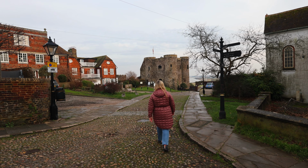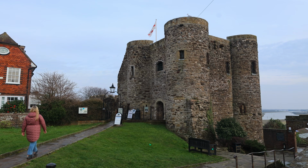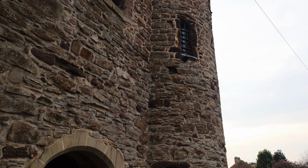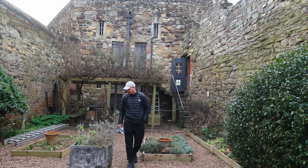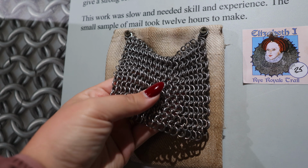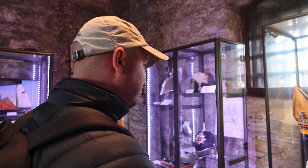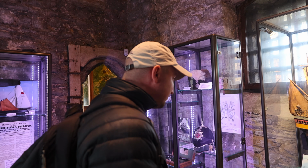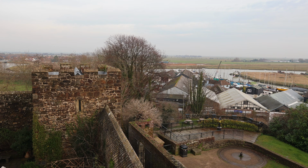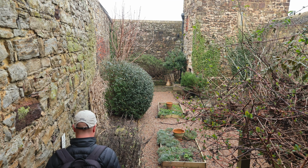Our next stop on our walk around Rye, we're at Rye Castle, which has been here since the 13th century and is one of the only buildings that survived the fire from when the French invaded Rye in the 14th century. It's had a fair few different uses over the years. It was a mortuary, it was a jail, private residence, and most recently now a museum. Really interesting museum learning about medieval life, and a fun fact is that Elizabeth I visited here.